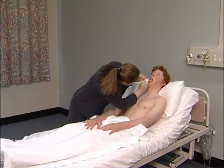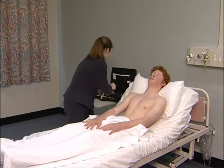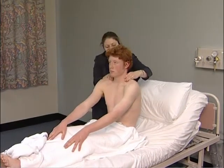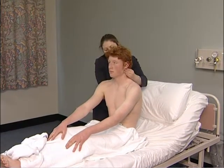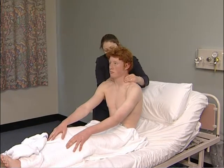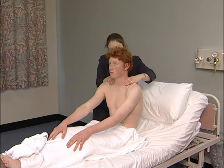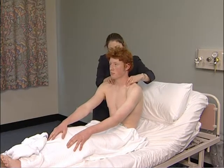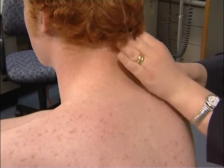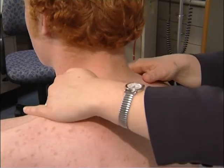Smell the patient's breath to assess the presence of the sweet smell of foetor hepaticus. Just shrug your shoulders up a little bit and now relax them down. Just relax, that's great. The examiner now feels for enlargement of the cervical and supraclavicular lymph nodes. This may be the time to assess the axillary lymph nodes.